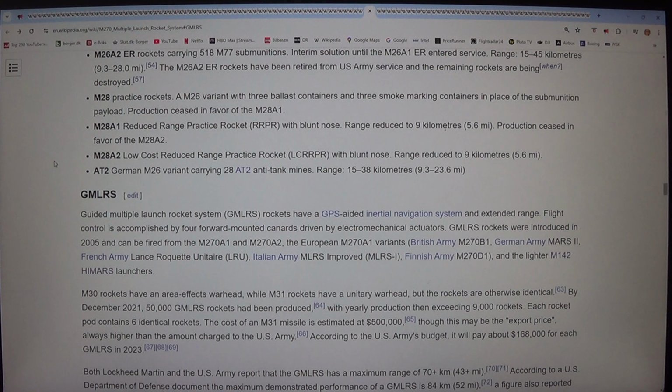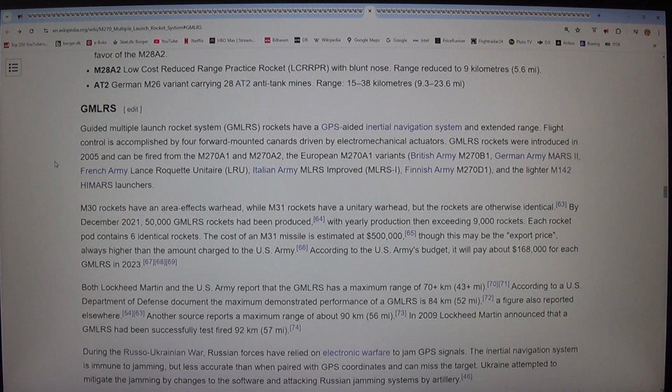GMLRS, Guided Multiple Launch Rocket System. Rockets have a GPS-aided inertial navigation system and extended range. Flight control is accomplished by 4 forward-mounted canards driven by electromechanical actuators.